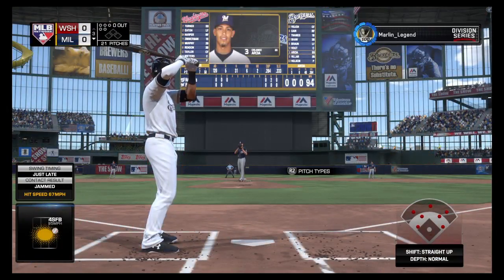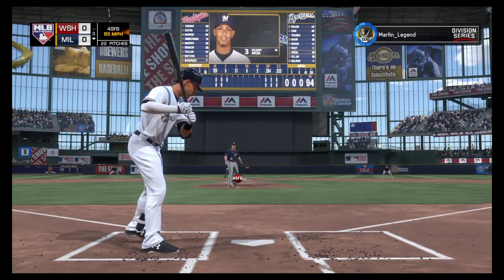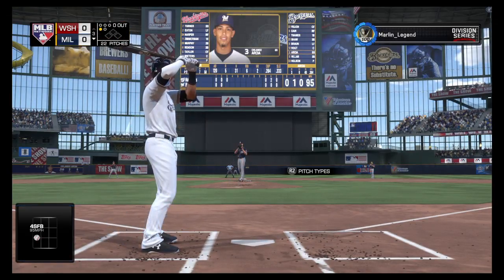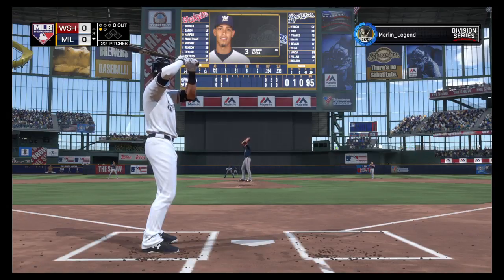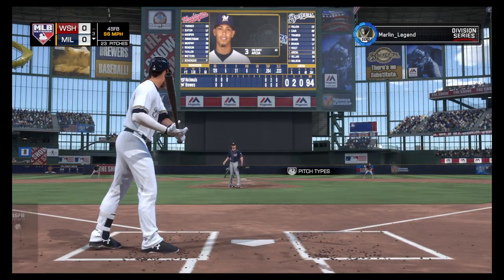Stepping into the box, Orlando Arcia. He'll start things out here in a tie ball game. Ready to deliver. Here's the first pitch. And that pitch catches the inside corner. The windup and the 0-1. A high fastball is in there.